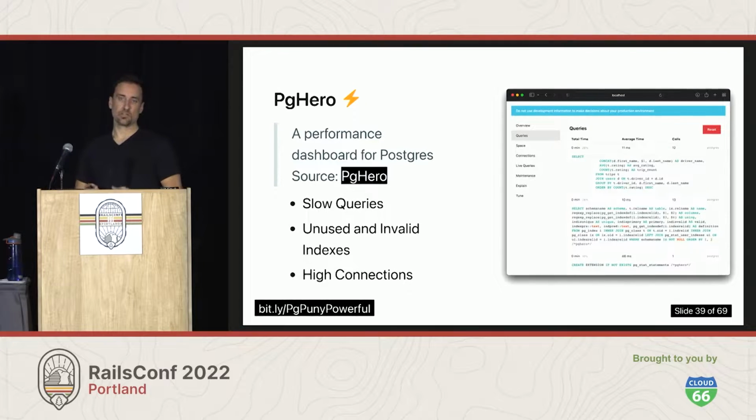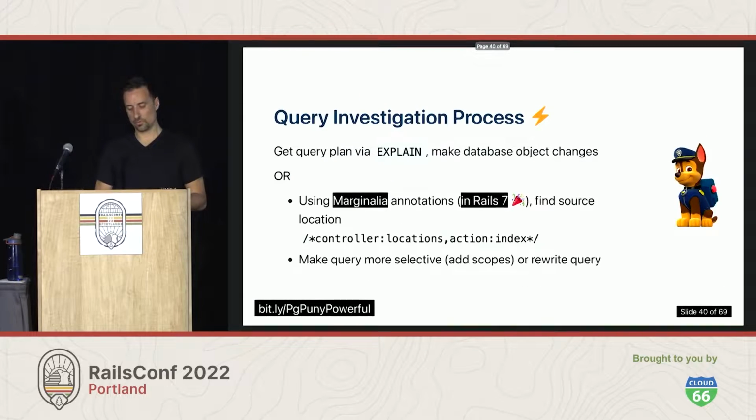You can actually look at this data directly in pg_stat_statements. There's a system catalog view that you can look at and see the query results, but I found this PgHero tool to be even more helpful. It takes the pg_stat_statements statistical data and presents it in a nice web UI. It's also an open source project. It's a Ruby-based and Rails-based application that you can also contribute to if you're interested. So it's a performance dashboard for Postgres. It shows, besides slow queries, unused and invalid indexes, high connections, a bunch of other useful info.